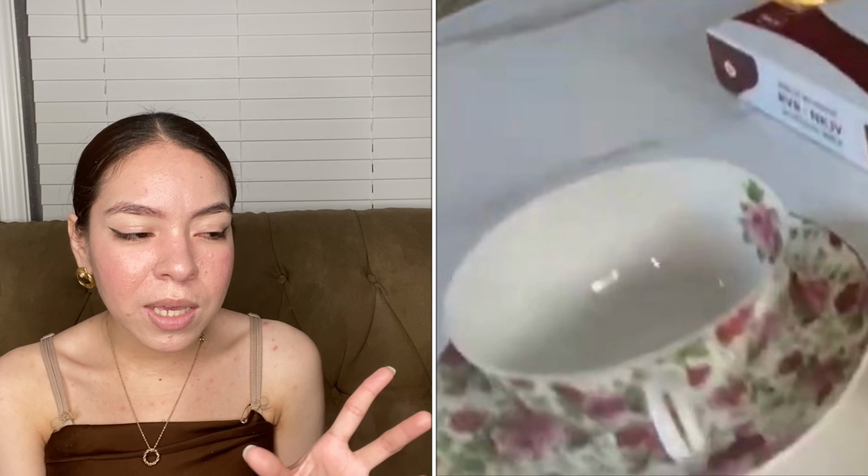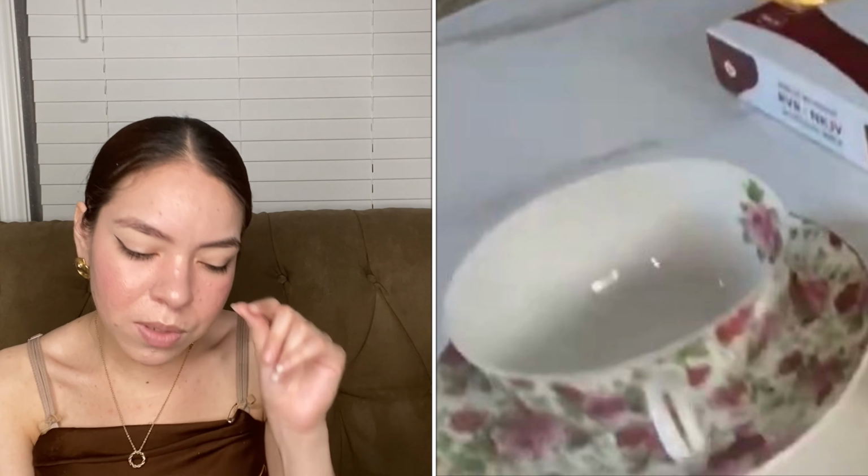I got this cute flower teacup with it. I actually got it in Burlington. I think it was like 12 bucks or something like that. I was like, oh my goodness, this is so cute. But yeah, you guys, I think that is all for right now.